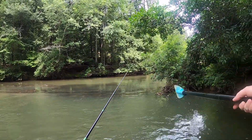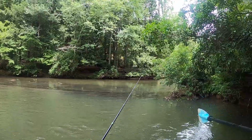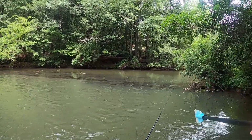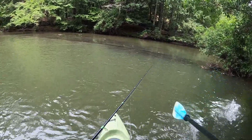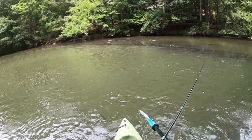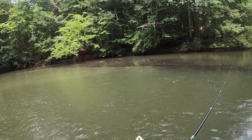That fish was holding right in this seam right here. We got a bedrock shoal there, and you can see the foam on the surface here. There's kind of a back eddy. That fish was holding right there in about 4 maybe 5 feet of water right there on the edge of this seam. And I missed 3 or 4 bites on 3 or 4 successive casts there. I don't know if it was the same fish.